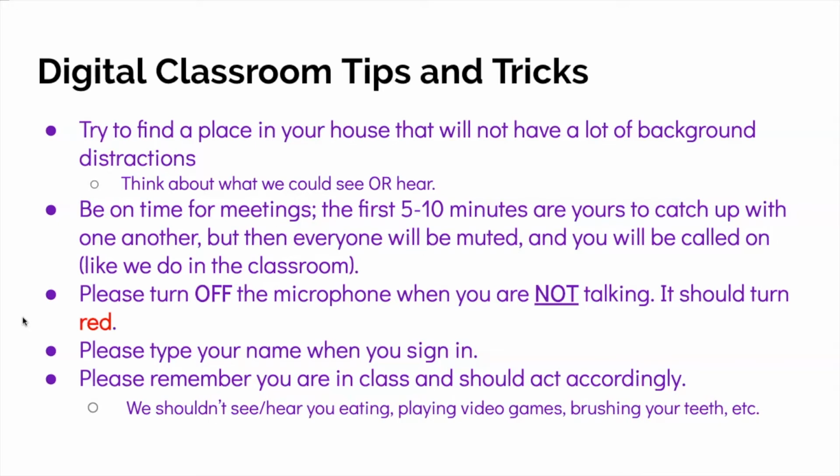I had to kind of go in this random room we have upstairs and shut the door so my dog doesn't come and interrupt me during meetings or while I'm working. So if you randomly hear whining or barking, he has found me. But again, try to find somewhere that you're seated and you're comfortable. And again, think about things that are in the background or what we perhaps could hear, because you would be surprised at how much you can pick up on the iPads or on your computer.